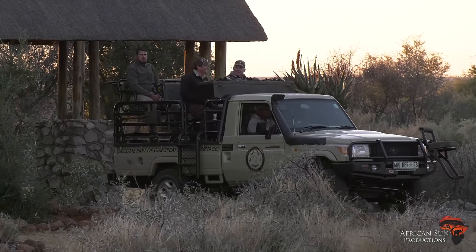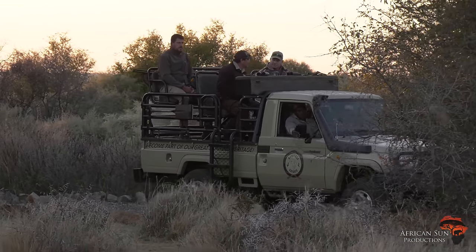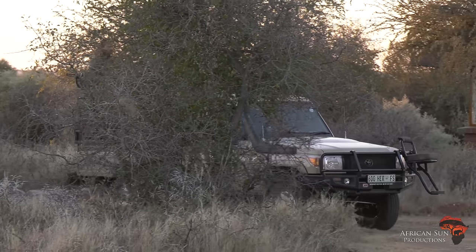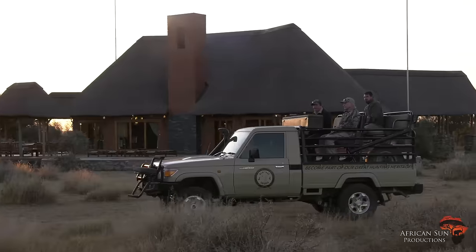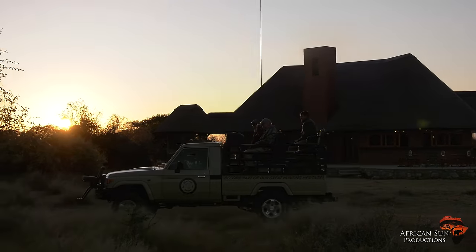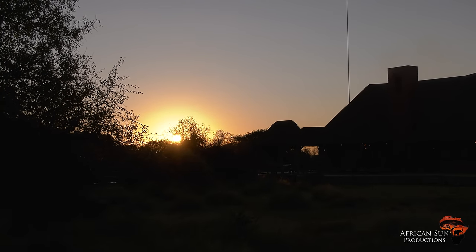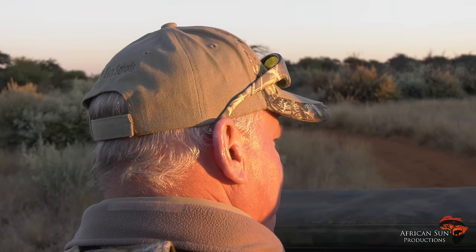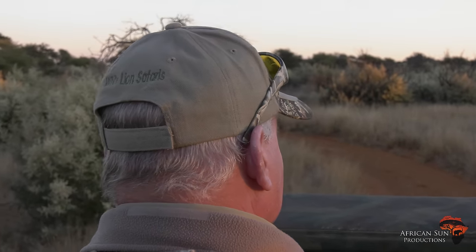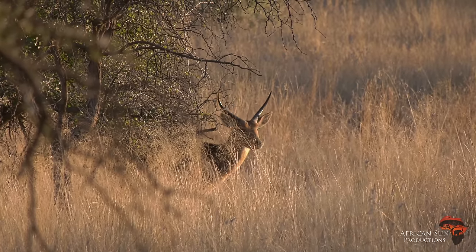Another beautiful morning. We'll go where we saw that hartebeest the other morning about this time, where he came out of the bush into the open. We'll go in that direction and see if we can see him. And if we can see some zebra or eland in that plain before they can see or hear us, maybe we can make a plan and get on them. I was going to say we should probably try to spot that big boy again.